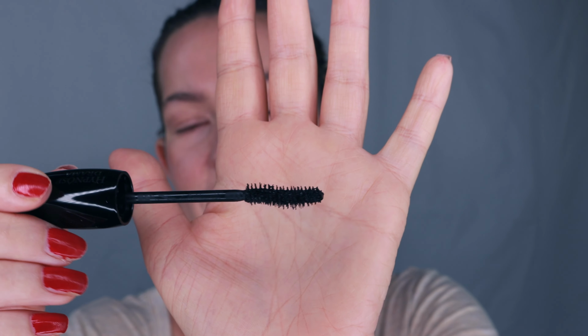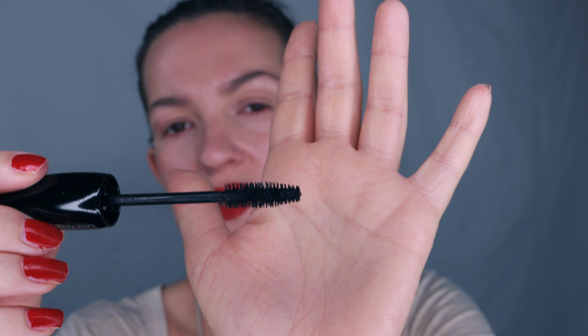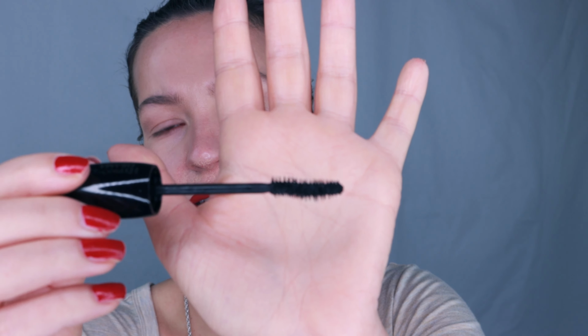Let's have a look at the brush then. Oh wow, it really is a big brush. I don't know if you will be able to tell, but this brush is definitely one of the largest ones I have ever seen. It is slightly curved in the center here. Hopefully you can see that. It's natural bristles, or so-called natural bristles. It does have a smell. It's not a fragrance, but it does have this mascara smell that I'm sure you're familiar with. Loads of mascaras have this particular smell.